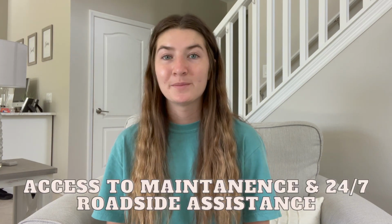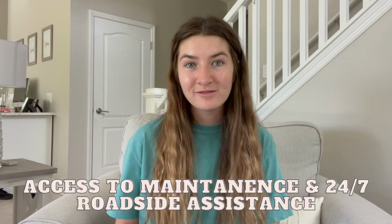And as I mentioned before, some of the perks that come with it is that you do get roadside assistance and maintenance. So you can use that for whenever stuff happens, because stuff does happen on the road and it's good to have those safety parameters. You definitely get more for your buck than you would using any other services, in my opinion.